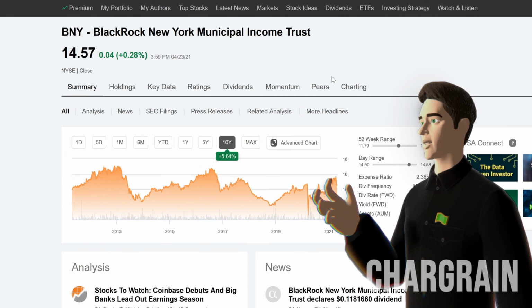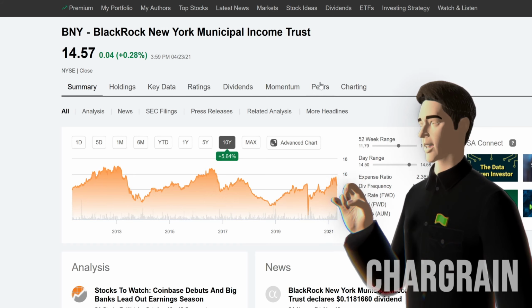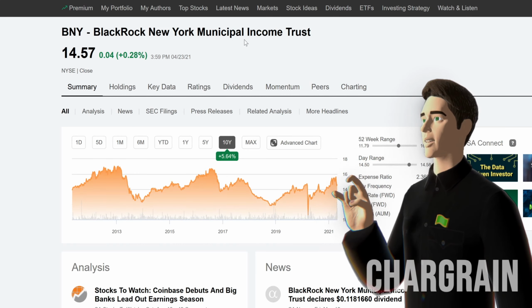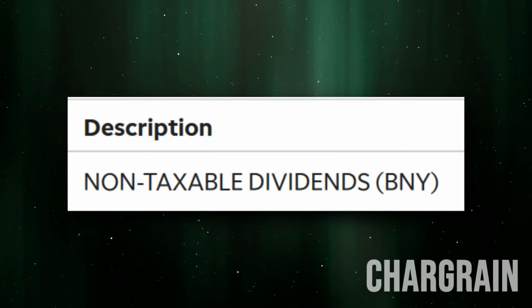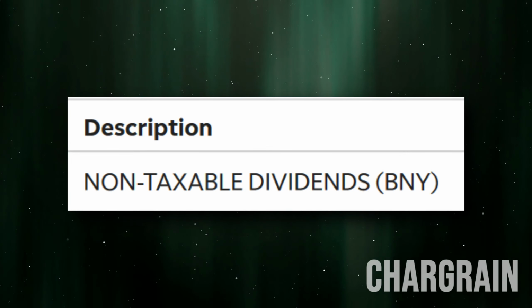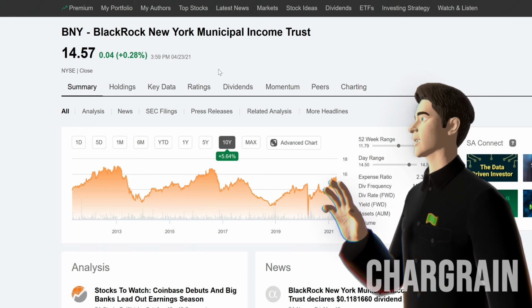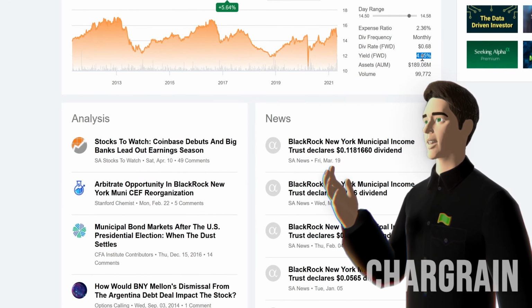So you're buying up municipal debt of the states, and here's the important thing. If you want to do this, and you want to get special tax treatment, you need to buy the municipal income trust that's the state you reside in. So if you buy one of these municipal bond funds, every distribution you get is tax-free. You heard that right. It's tax-free. So there's no excuse if you make too much money. You want nice tax-free income? Boom. You get it right here.